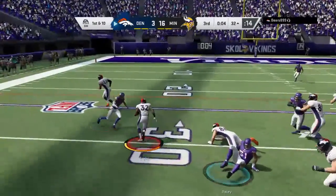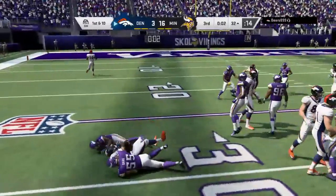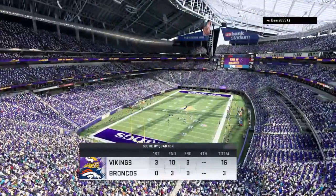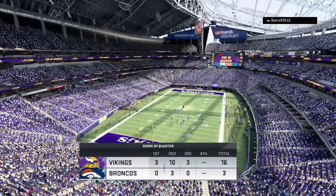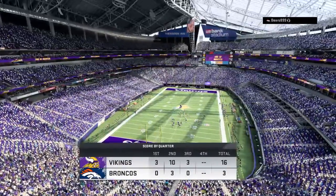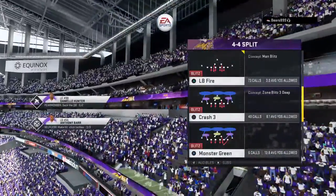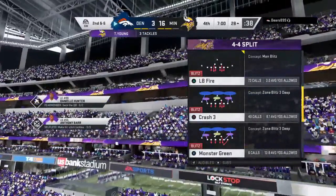Taylor. Tavon Young in on the tackle. Brandon, all things considered, they have to feel pretty good about getting that type of a gain, considering the blitz that they just had against them. 2nd and 6 at the 28-yard line.